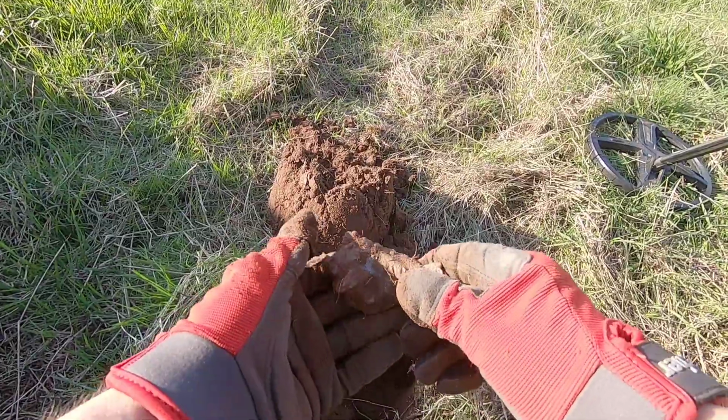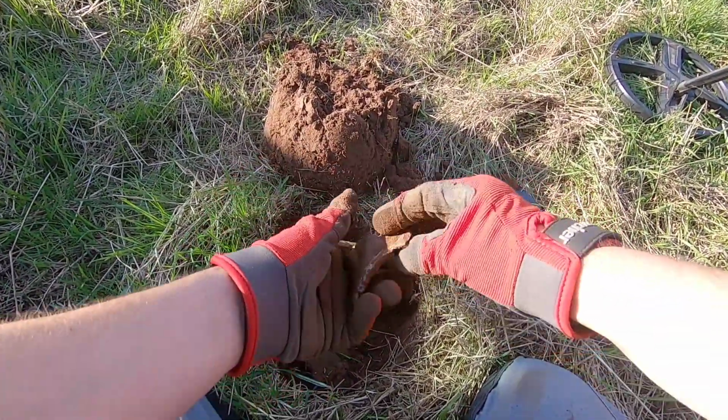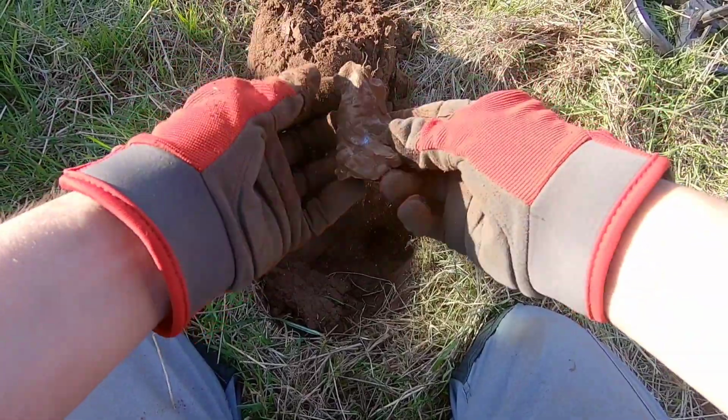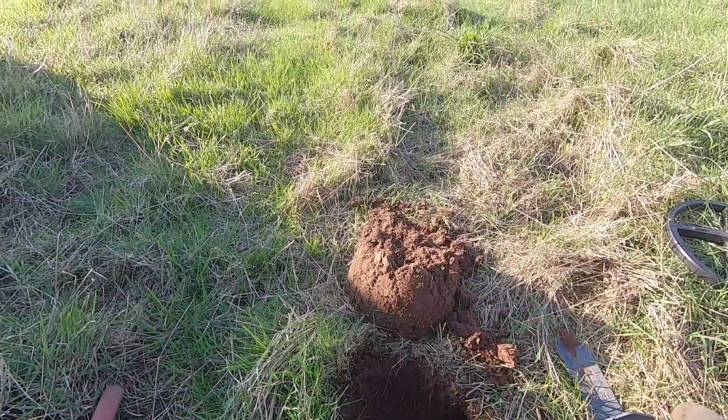I'll bring it back. And there's our prize. I thought it was a Pilgrim's Ampulla for a minute when I pulled it out and it was that sort of shape. But no, caught it with my knife. Stick it in my finds bag.